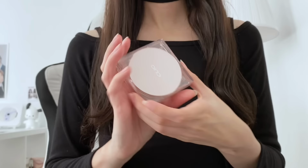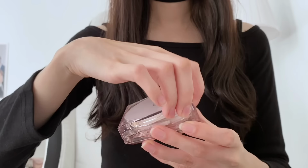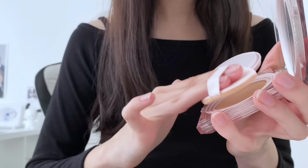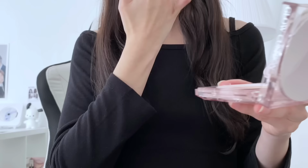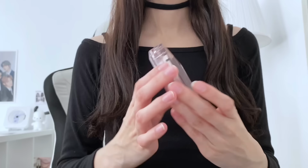I'm gonna be trying the clear cushion. It's like the best cushion I've tried so far.